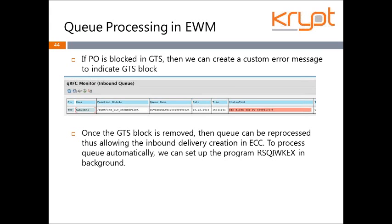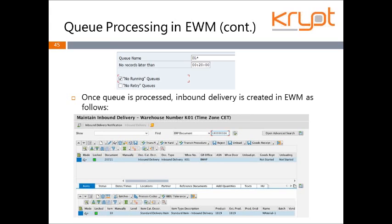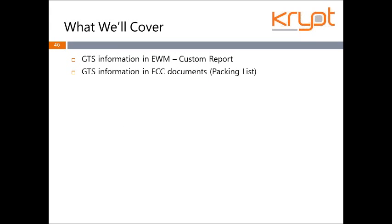And the queue can obviously be reprocessed either manually, or you can set up a batch job that reprocesses the queue. But either way, as soon as the GTS block is removed, you can go ahead and push this into EWM and continue the EWM inbound process. So just like I show here, once the queue is released, once the block is released, then you can go ahead and push this to EWM and then get your process started.